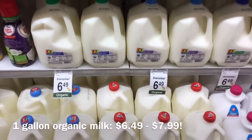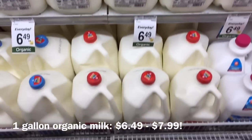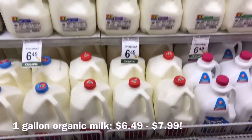Now a lot of people think that using milk is going to save them money. Well, let's do the price breakdown here. Here in Los Angeles, organic milk costs somewhere around $6.50 to $8 per gallon, depending on the brand. Now a gallon of milk is 128 ounces of milk. Each ounce of milk has 1 gram of protein. That means in that gallon of milk, you're getting 128 grams of protein.